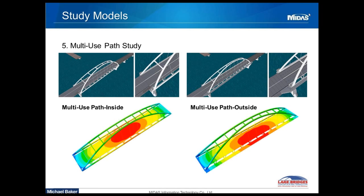The last study that we did is to look at the multi-use path. Because the Kentucky Lake Bridge is very close to the Kenlake Resort Park, the need of the bypass was amplified. But we are looking at whether to place the multi-use path inside or outside of the arch. So using Midas Civil allowed us to input pedestrian live load on the model, so it would generate the maximum live load effect to the bridge by doing both studies, modeling inside and outside of the bridge. We selected the multi-use path inside the bridge because it's preferred by our client to allow future widening of the lane load, the live load, to become 6 lanes of live load.